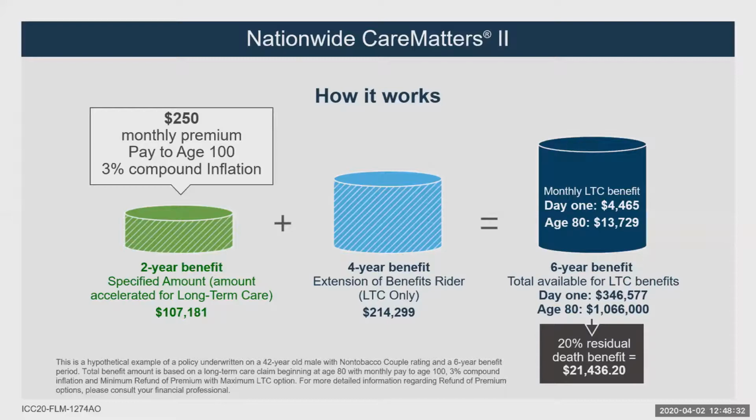If he needs long-term care, he gets to take that death benefit and it's going to pay out over a 2-year period. That's why you see 2-year benefit. After 2 years, his death benefit and LTC rider is gone. Then he moves into that second bucket in the light blue. This is called the extension of benefit. This is why this is a linked benefit policy. It's linked to basically a standalone LTC policy. So once he uses the first $107,000 over 2 years, now he gets 4 more years of long-term care, another $214,000. So for $250 a month, he gets $346,000 of LTC benefits.